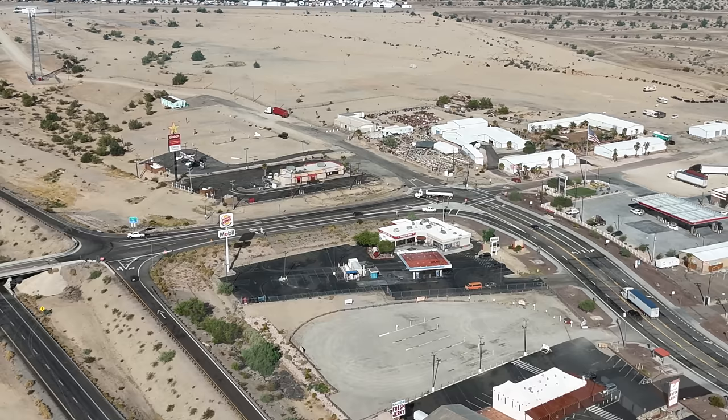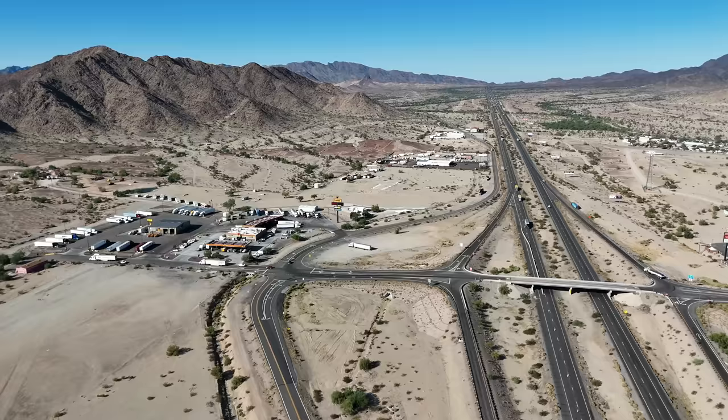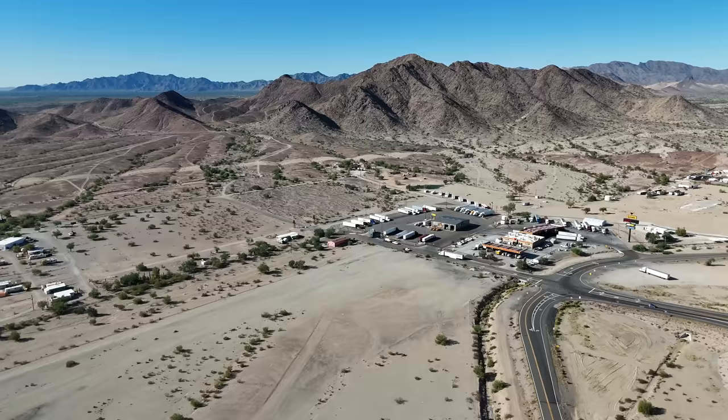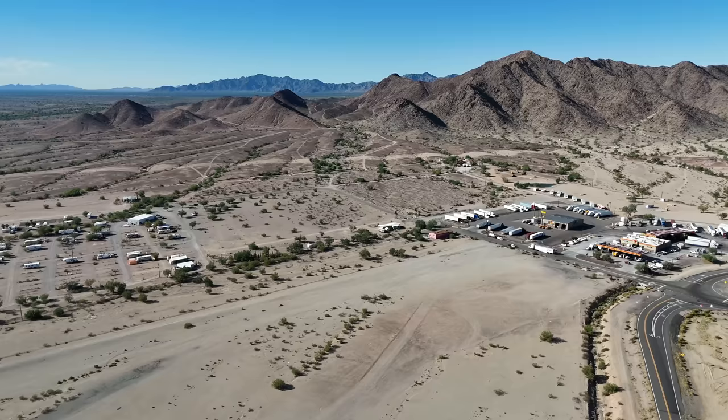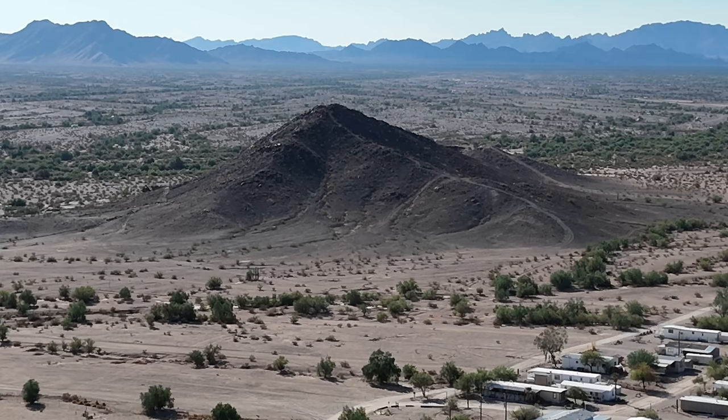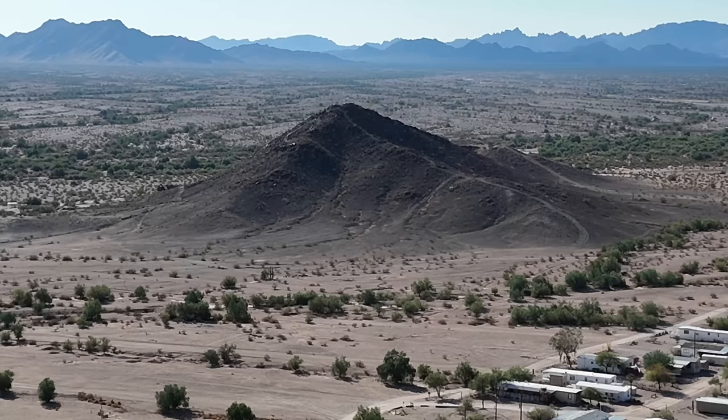Don't those mountains look cool in the background? Straight out, there's Dome Rock Road. Huge camp area, 14-day, free camping. Good old Q Mountain. I'll have to hike it this year. It's been a while since I hiked up top.